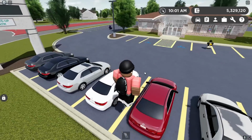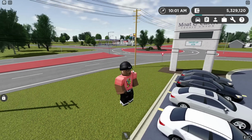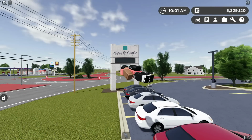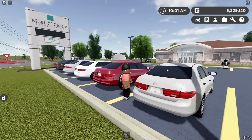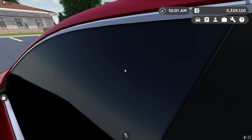And Sky, stop trolling! Sky is currently trolling me, and I cannot look at the car. So I'm just going to let you guys watch Sky troll me for the meantime and get back to you guys once I'm back on the ground, as you can see. So let's hop in. Or not.